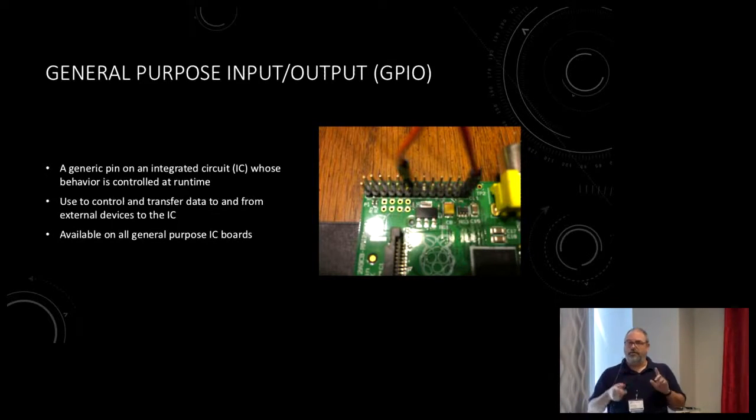Sometimes they can be analog or digital. Usually they're analog or digital, but some of the more advanced systems allow you to do both. And their behavior is controlled at runtime, so you can purpose them however you need. And if you notice on the board there, it looks like something you just plug a ribbon cable into. A lot of times that's what you end up doing to get it out of a case. But it's used to control and transfer data to and from external devices, right?